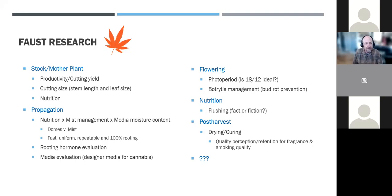We have been doing some nutrition work on stock plants because we started doing propagation work, and we quickly realized that the nutrition of the stock plant was pretty critical to propagation success. And so in the propagation environment, we've been doing some large experiments looking at the nutrition of the stock plant combined with nutrition of the cutting in the first 14 days after sticking, as well as mist management practices.